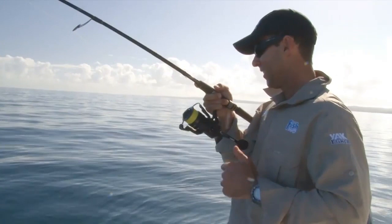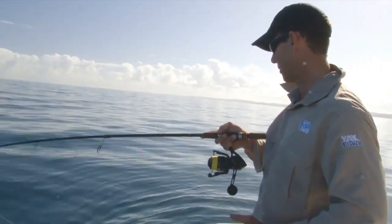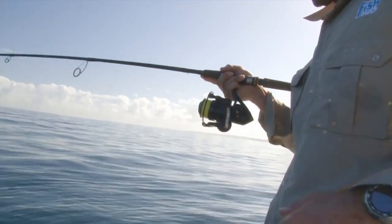When you're chasing these high-speed pelagics, it's imperative you have smooth drag systems. We're well and truly going to try and put these Penn Conflicts to the acid test and see what they've got with regards to drag.